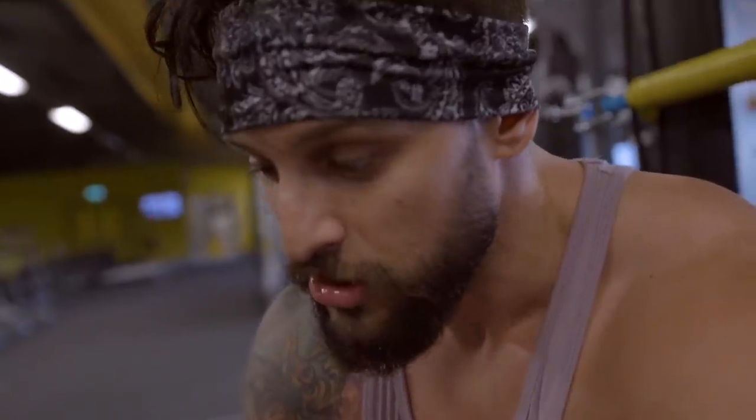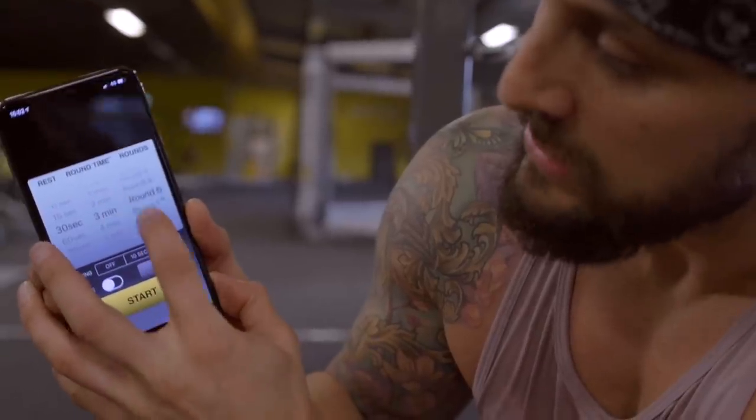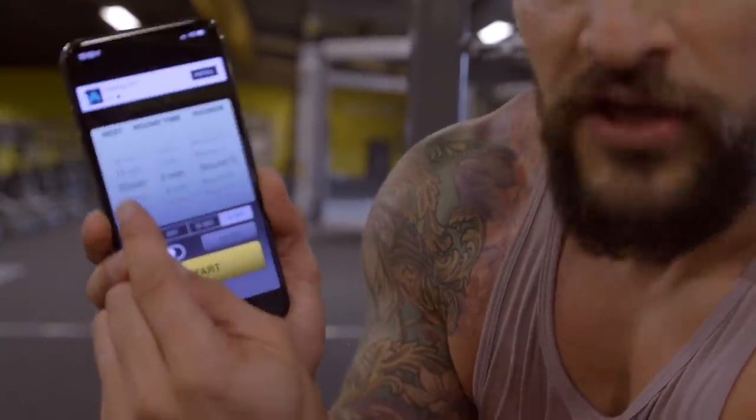Now, a lot of you have been asking whenever I put this on stories and stuff, Lex, what's that round timer that you use? Well, people, shockingly enough, it's round timer, the app. 5 rounds, 3 minutes, and I only have 30 seconds rest.